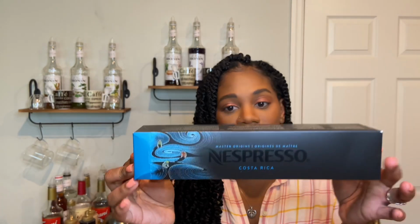Let's see. I repurchased the Costa Rica pod. I love this pod. This is one of my favorites, especially from the Lungo. I like to pair this one with the Monin Spice Brown Sugar Syrup. That has been my favorite, and I was running low, so I grabbed a couple of these.